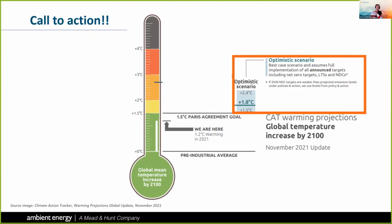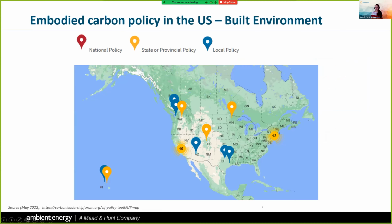Sometimes when I look at these graphs and this information, it's like, okay, we're doomed. This is the end. We're not doing anything. But then it's like, no, we are still doing things, and there are a lot of people like you all here today that want to make a change, a big change.